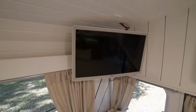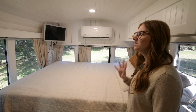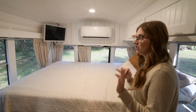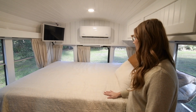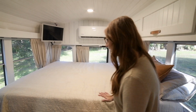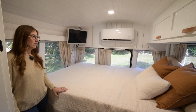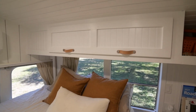We have a small TV. Originally we didn't have a TV when we first moved in, and then we realized that with kids and the way that my computer was set up, it was just easier for us to have a TV in the back. That way Jake and I can have our time, because I have my shows that I like to watch. We can chill out back here, or if it's a rainy day, the kids can come back here and watch a movie. So that one has actually been a really good little addition. And then we have storage up there still, which we love.